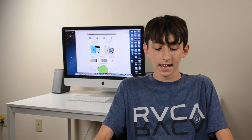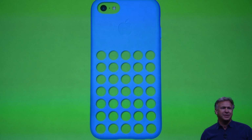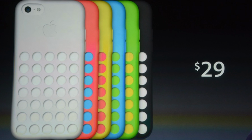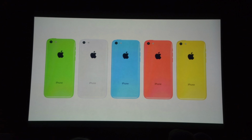Now, for protection, Apple is starting to make their own cases again, so they do have an iPhone 5C case that is available in a wide variety of colors. It will be available for $29, and it is made out of a soft-feel silicone rubber, so it's very grippy, and it does have holes cut in along the back, as you can see, so you will be able to see the original color of your iPhone through the case, and you'll be able to mix and match colors and kind of have some fun with your phone. As far as colors for the actual phone goes, you have blue, white, pink, yellow, and green to choose from.